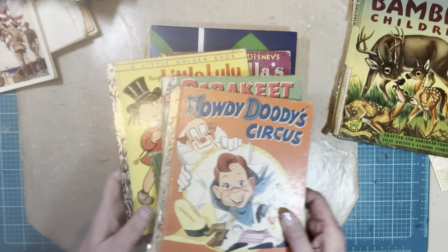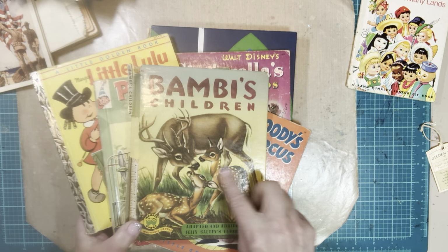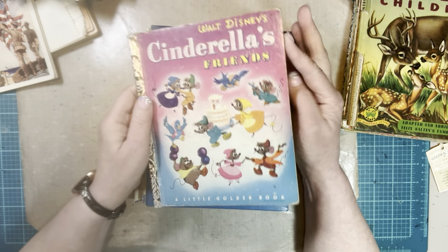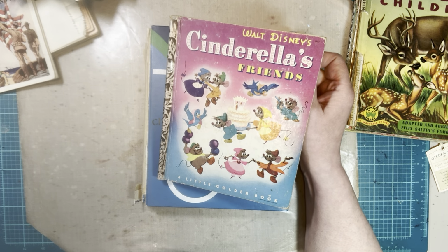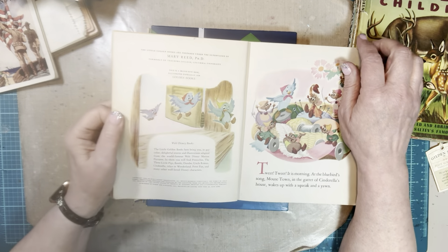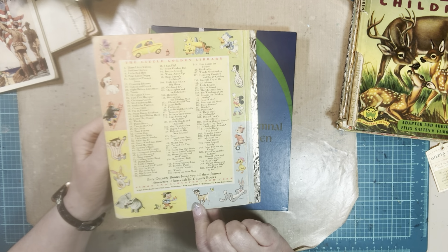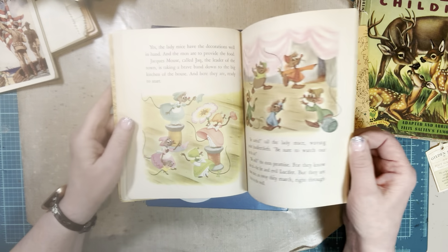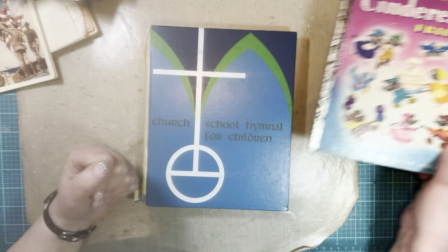So I think these three will all go in my shop, and probably this one, because I think I do have that one in my stash. This one I'm gonna try to make a journal out of. I say try because I have a pretty big stack of golden books already. Cinderella's Friends, 1950. And it's the second printing. It has a bee on the back. Very pretty pictures, though. I love the illustrations in Cinderella.